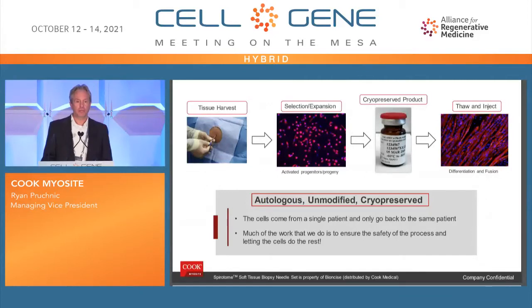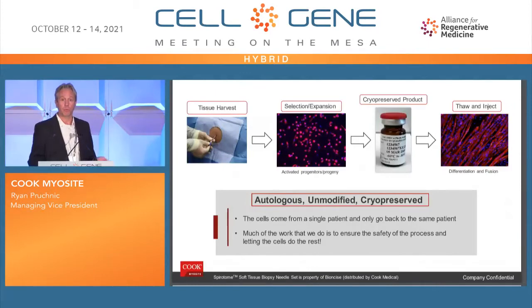So at Cook Myosite, our technology is an autologous, unmodified, and cryopreserved muscle cell product that's used for a variety of muscle disorders. The cells come from the patient, obviously, and go back to the same patient. And that's what we've been working on for a very long time.